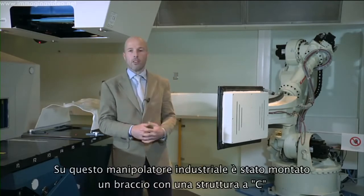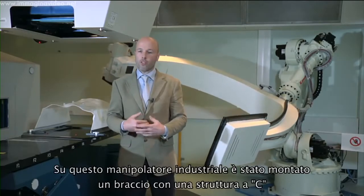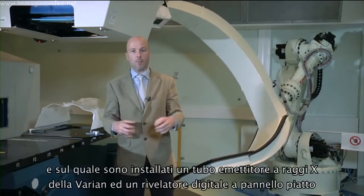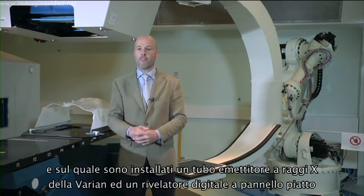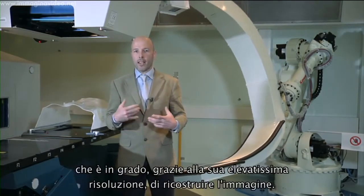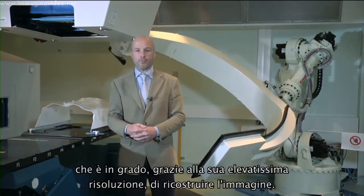On this industrial manipulator, we have mounted a C-arm structure, which was specifically developed for this purpose. And on the C-arm structure, we have mounted an X-ray tube from a very well-known vendor, Varian, and a flat panel detector that is able, with a very high spatial resolution, to reconstruct the image.